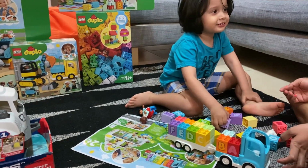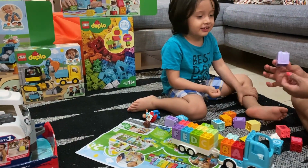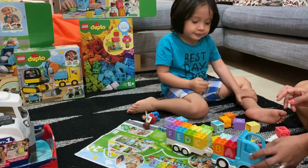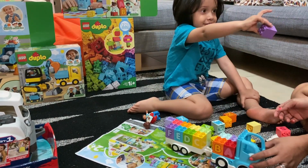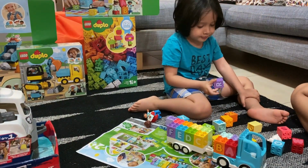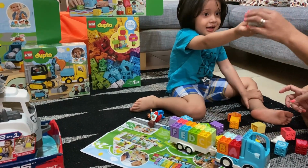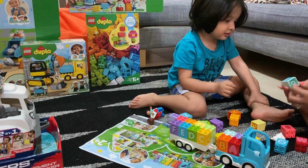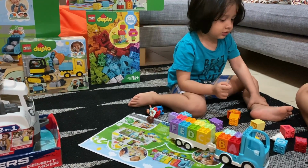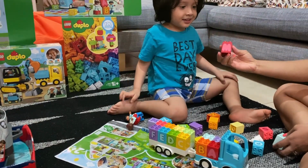L. Yeah, where's the letter L? Thank you. The letter L. Very good. A, B, C, D, E, F, G, I. H, I. M. Where is the letter M? This one is like a letter M when you do it like this, but this one is like this, so this is W. Can you put... Right, this is letter M.